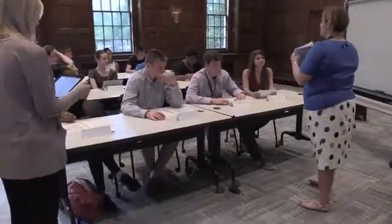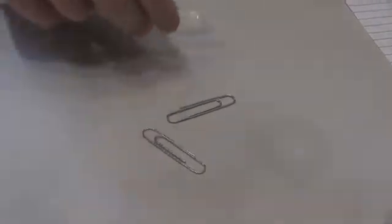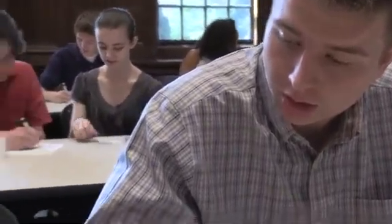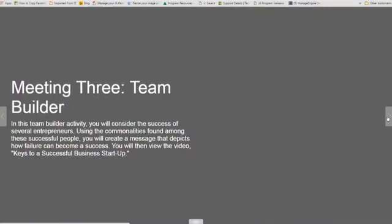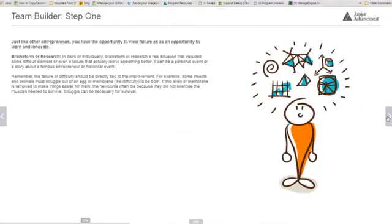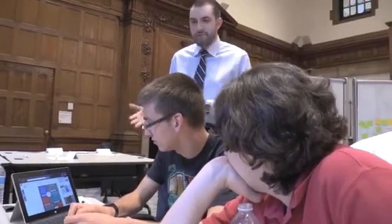Each JA company meeting consists of multiple components. Some meetings will begin with a team builder, typically lasting 5 to 10 minutes. Team builders allow students to get to know each other, so they are especially important in an after-school setting. They also provide a segue to the main session activity. After meeting 1 or 2, students may feel comfortable with their classmates and may choose to skip the team builder activity.